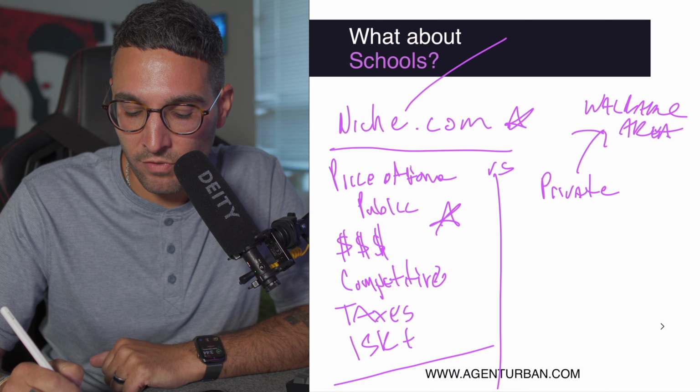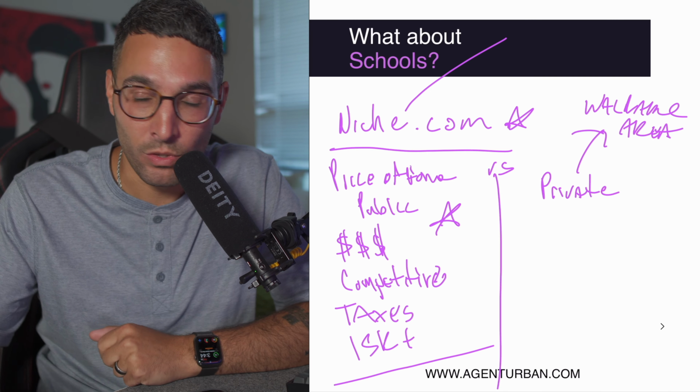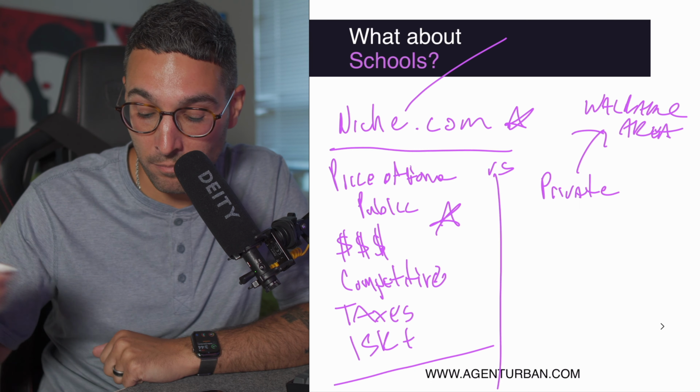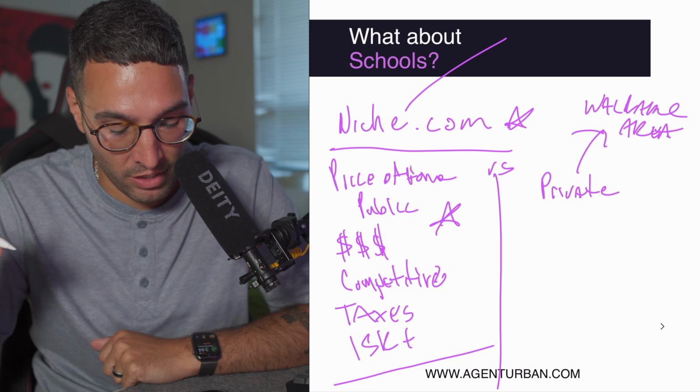Private is going to give you some more options when it comes to walkability, things to do. You could live in the city and you could send your kid to a private school. Obviously, it's expensive to live in the city as well, but this will open up different types of options, okay?